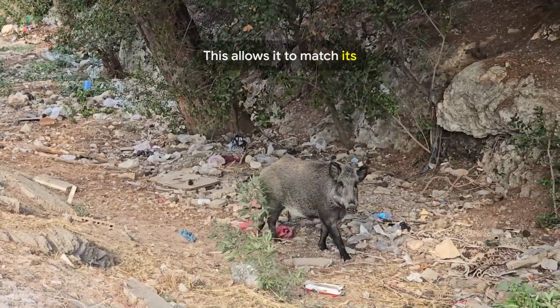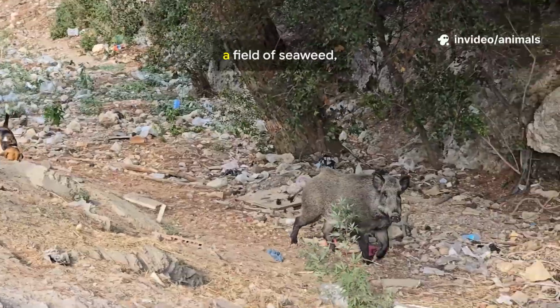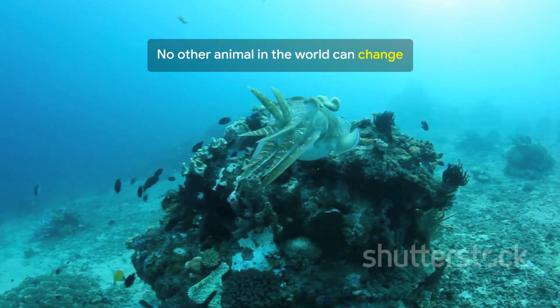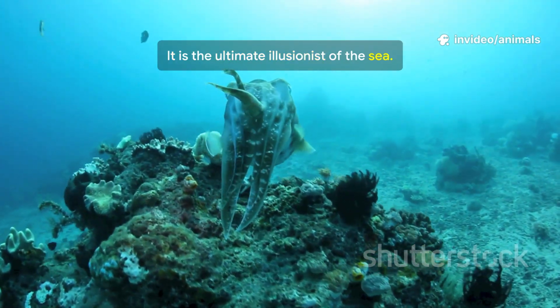This allows it to match its surroundings with breathtaking accuracy. It can look like sand, a pile of rocks, a field of seaweed, a colorful coral reef. No other animal in the world can change its appearance so quickly and with such amazing detail. It is the ultimate illusionist of the sea.